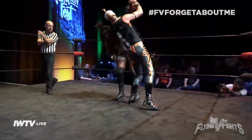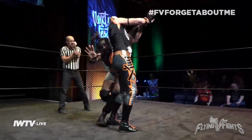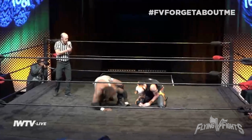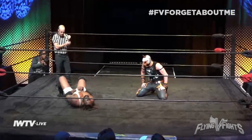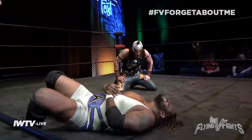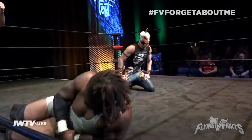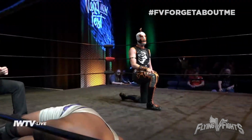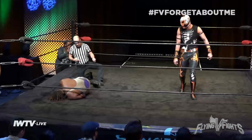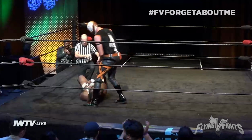Still focused, targeting that arm. Wrenching away. High angle armbar. This could be a quick submission right here. Arik Royal is in obvious, immense pain. I mean, the sudden movement, the jerkiness of pulling that armbar at such a high angle tears away at your shoulder, puts pain on your elbow.